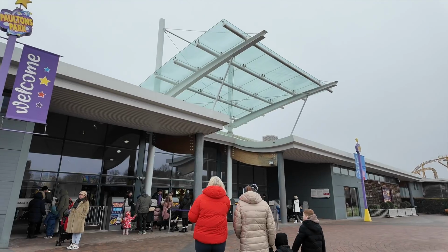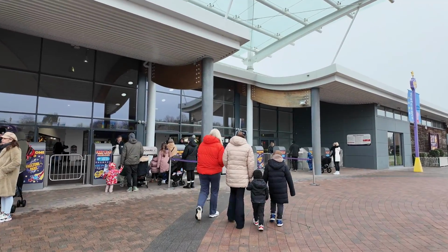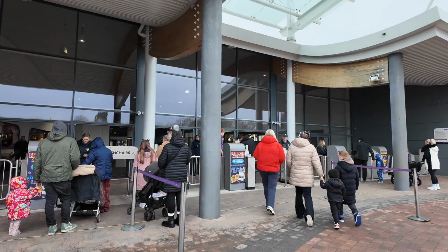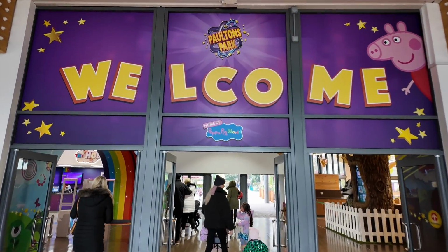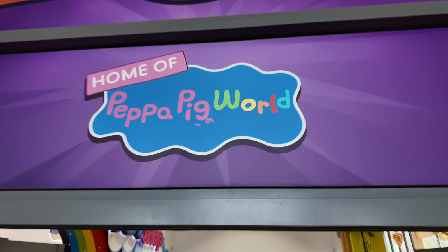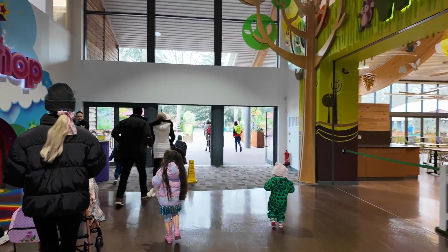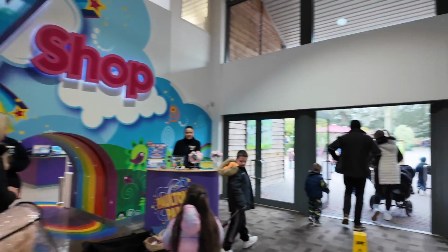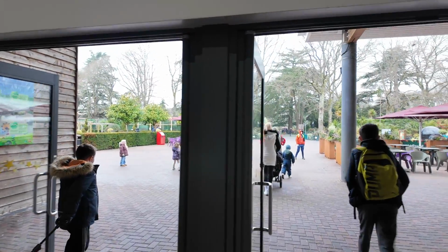Let's go. So we have pre-booked online. It is half term at the moment, so this seems like they are pretty much the first park to open here in the UK. Welcome to Paultons Park, home of Peppa Pig. You sound like your normal self there. Ooh, you can buy Peppa Pig headbands as well.